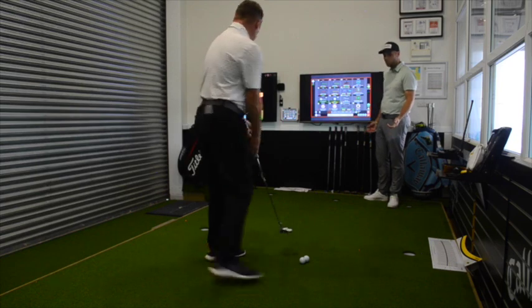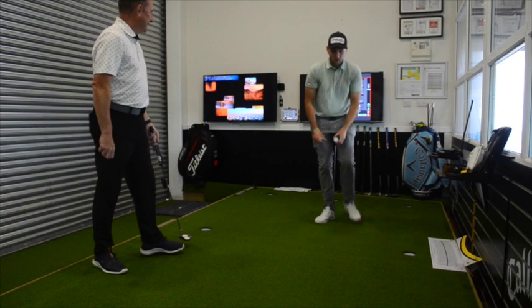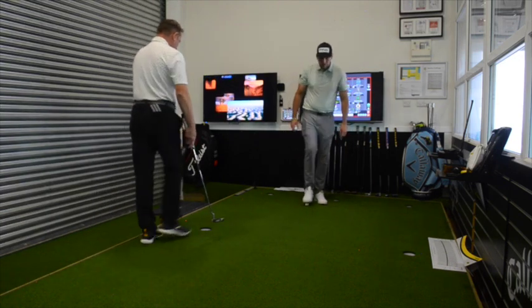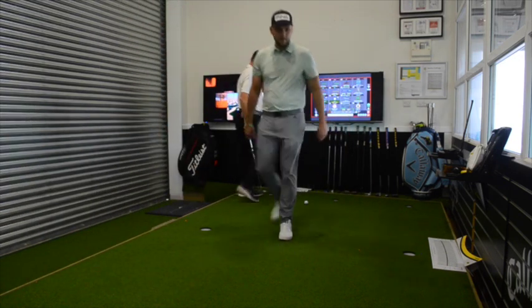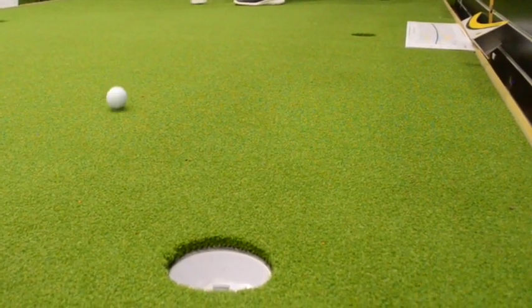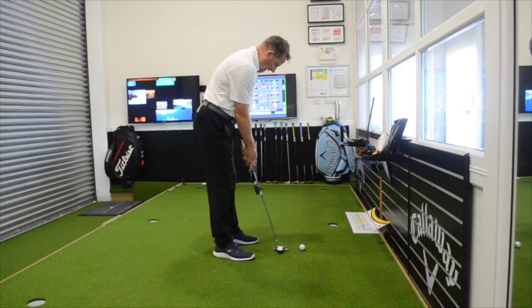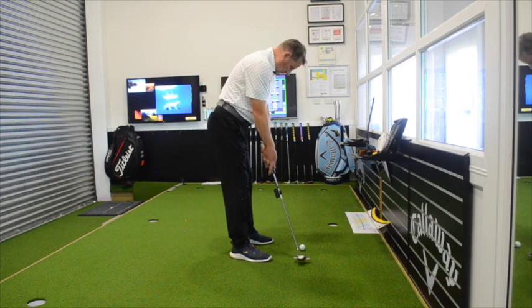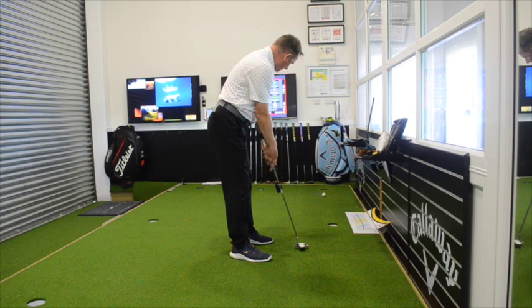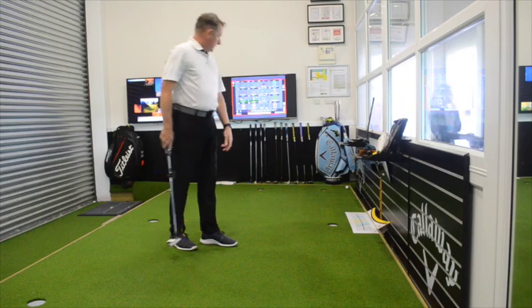Okay, so it broke probably more than you thought? Just slightly, a bit, yeah. Okay, so now we'll go from here in the middle of the mat and we'll go down to this bottom right. So another left to right for Dave. Yeah. So again, it moved a little bit more than you thought. It did.